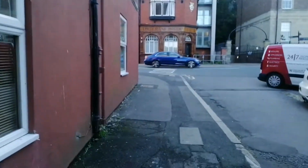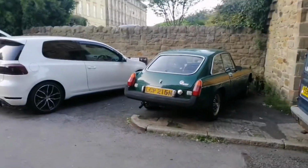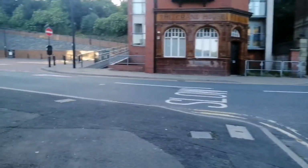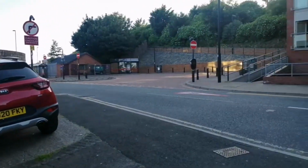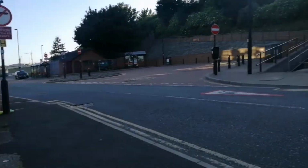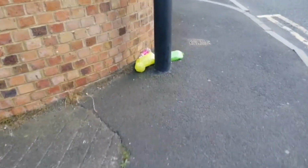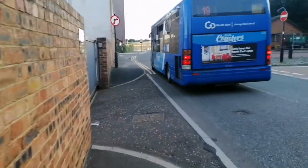Back in North Tyneside. Nice little MGB GT there. Back on hallowed ground. You can tell you're back in North Tyneside, look at the rubbish on the floor. Yep, right. We're at the marina, so we're not far from home now. This has been a hard walk. Trying to get fit.